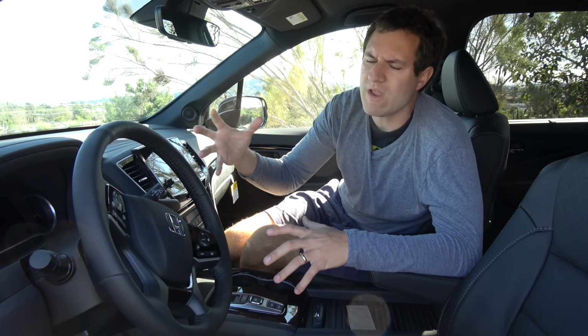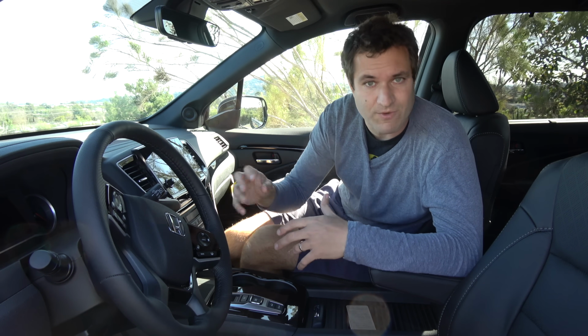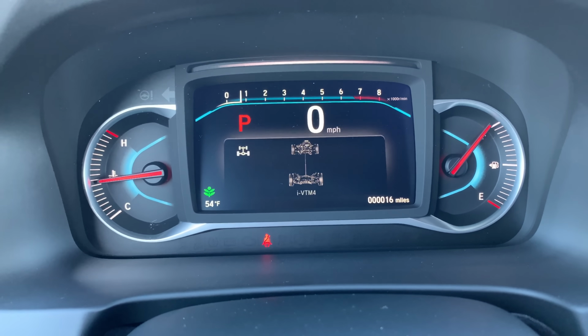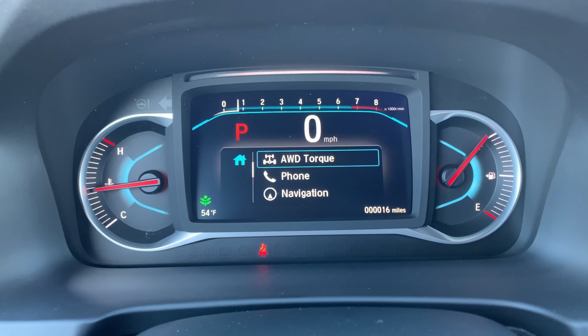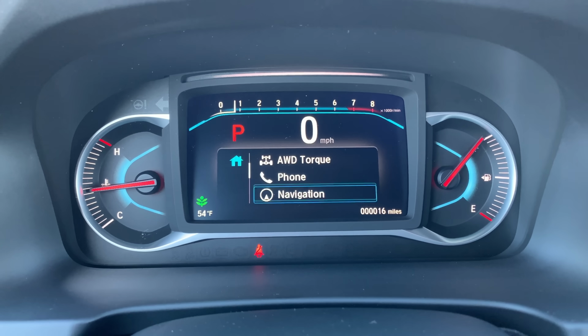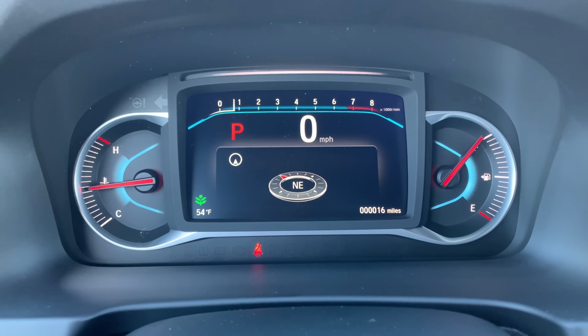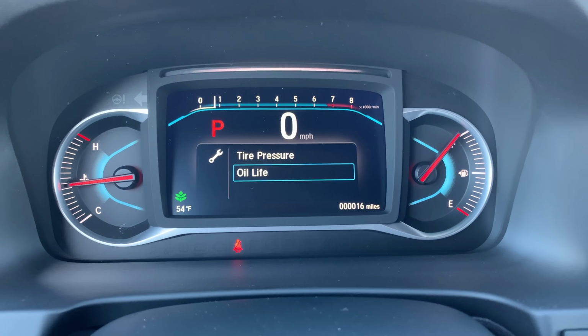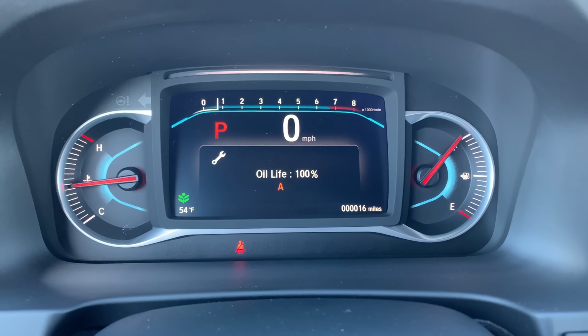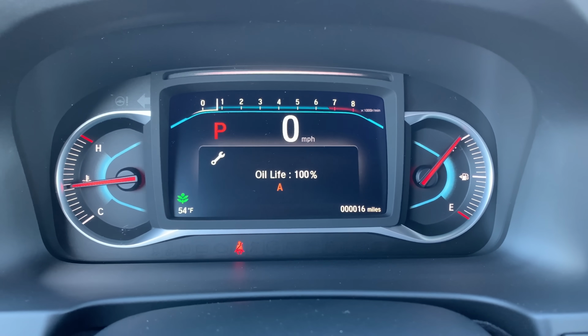Now, speaking of the gauge cluster, I should mention that you can program that center screen to show various different items. You don't only have to be looking at your all-wheel drive system to see how it's functioning. You can also look at your current navigation, destination, compass, that sort of thing. Now, one other item you can monitor in the gauge cluster screen, you can check out your maintenance intervals, and specifically you can look at your oil life. Although when you click on oil life, in this vehicle it says 100%, it's a brand new car, and then it says A. Yeah, that's right. We got the A oil in this thing.